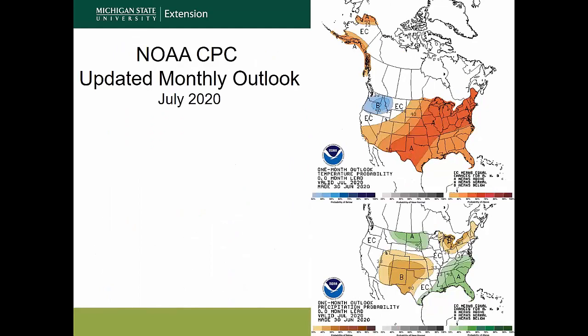I just mentioned we have a new updated outlook. This was issued just on Tuesday morning for the month of July. It has changed a little bit. Remember, the old outlook for July did call for warmer than normal mean temperatures, and that's certainly the case for the most recent version. But there have been changes with the precipitation, and they're not positive ones. The outlook had been calling for no forecast direction, that equal chances category of below, near, and above normal. It now has moved in for nearly all of Michigan to a drier than normal outlook. So warmer and drier.